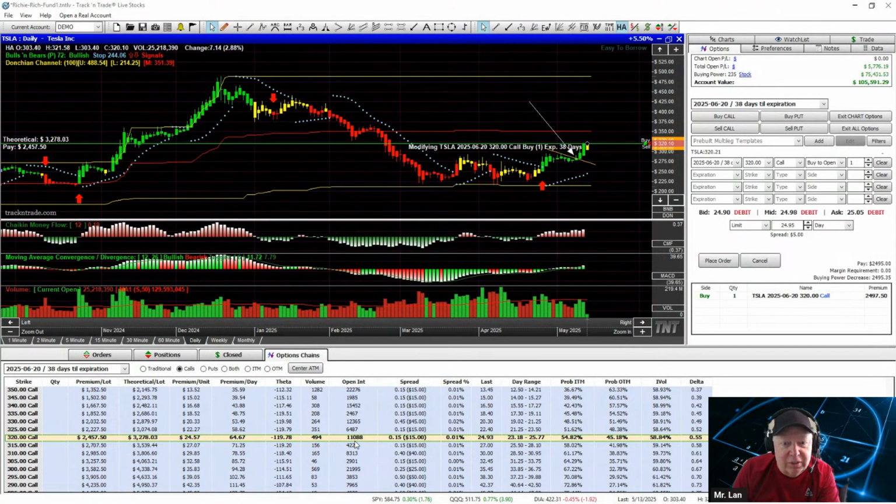You can see the open interest is way over 1,000 and volume is way over 100. And that's what we need: 100 on the volume, 1,000 on the open interest. Notice the spread is real nice and tight, $15. It's only a 0.01% spread. That's real nice. We're happy with that.